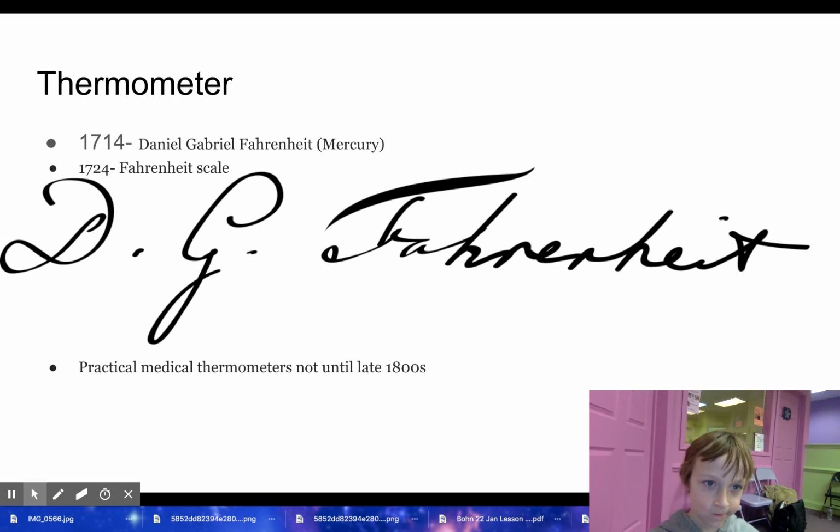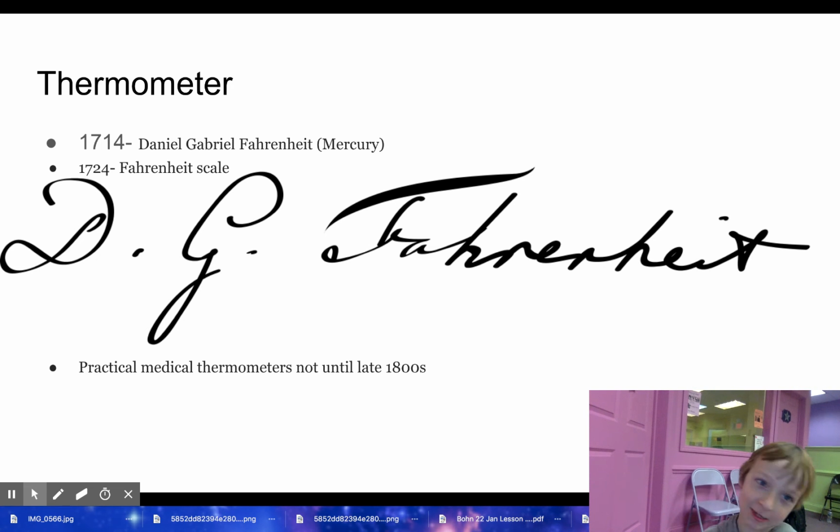Now, we talked about other people that made temperature scales. What are some of the other ones? Celsius. Right. Anders Celsius, right? He was a Swedish astronomer, so he studied things in the sky. Showing Celsius right on the next slide.